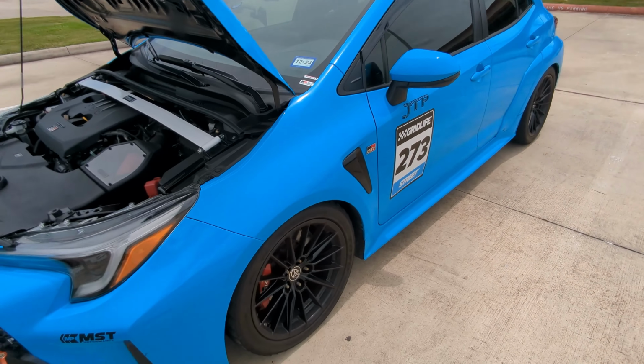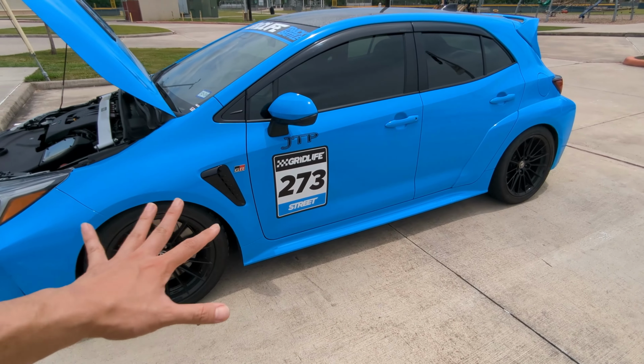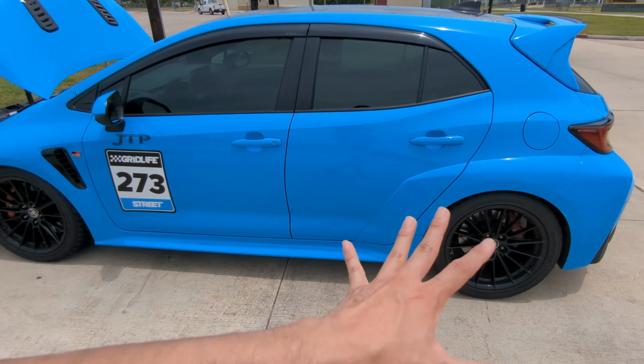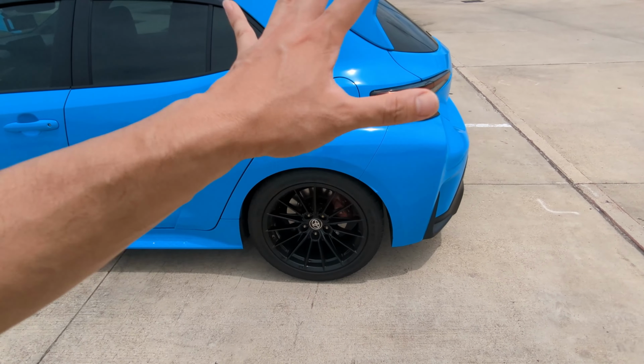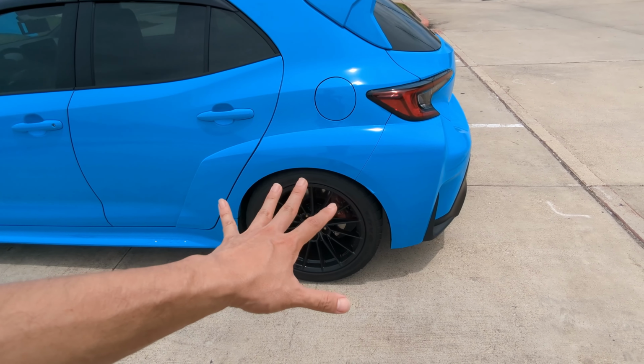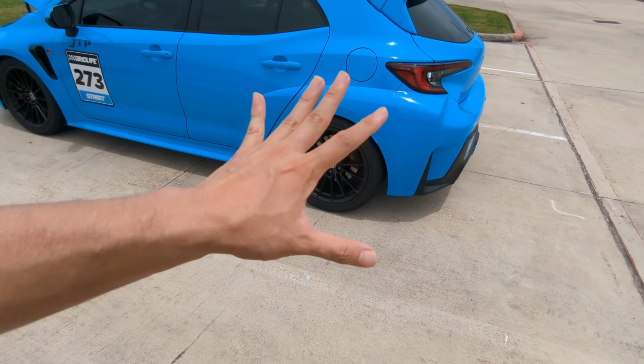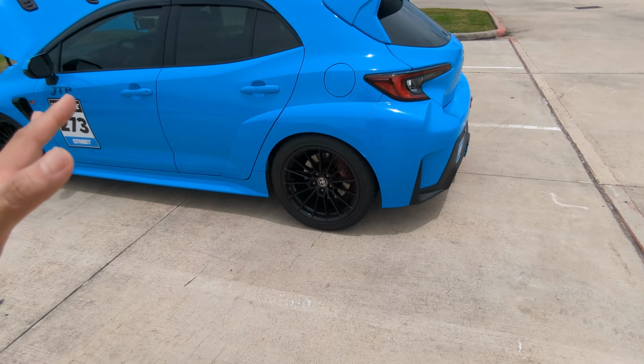And then obviously you have the Fortune 510 coilovers. If I remember correctly, it's 8K in the front and 11K in the rear. That is definitely set up for track use mainly. It's not as hardcore for track, so I can daily it, but I don't recommend it.